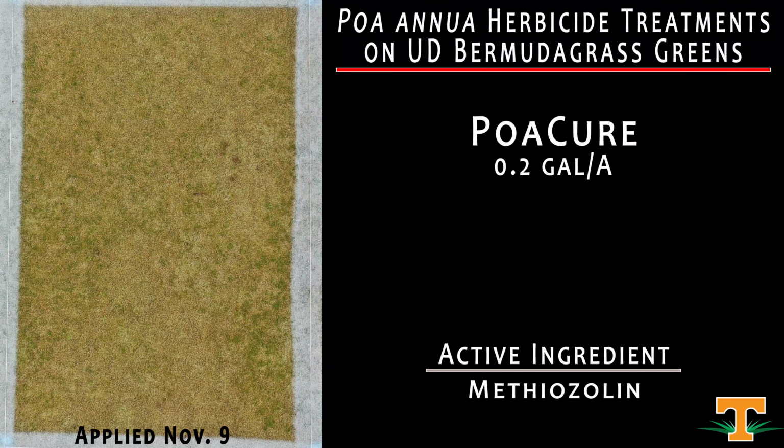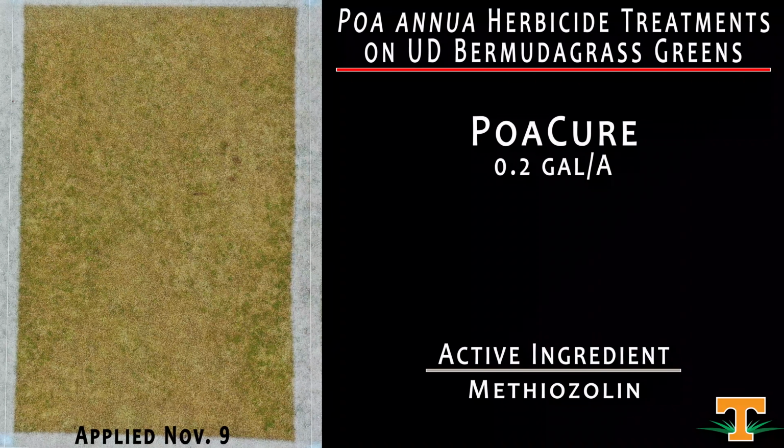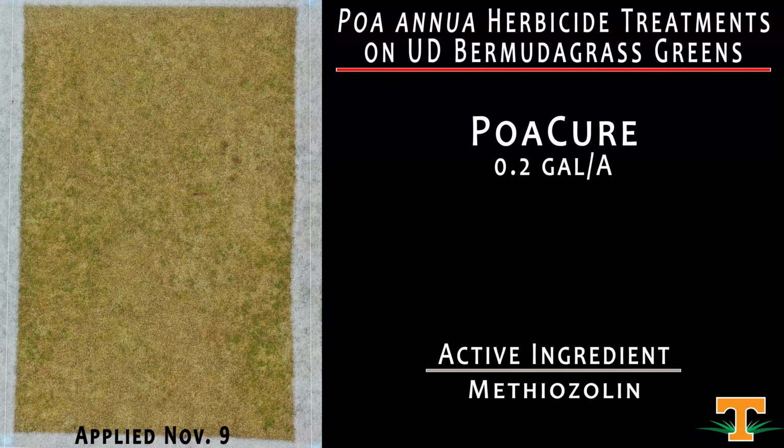Here, we've taken the 0.2 gallon rate from the PoaCure label, and that's 0.2 gallons of product per acre. Made that application on November 9th, and we only made one single application. We watered it in, and you can see the results remaining from that. Not what we would hope for.